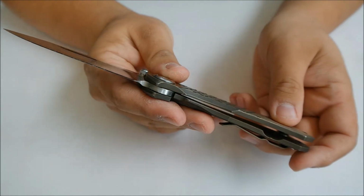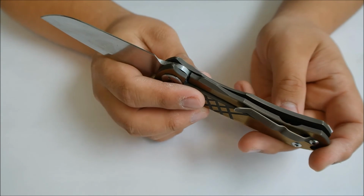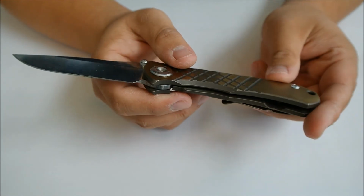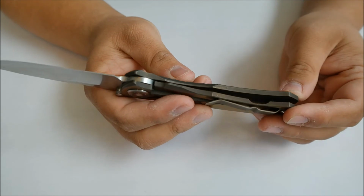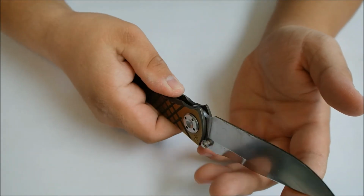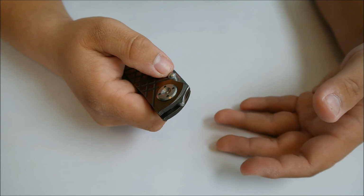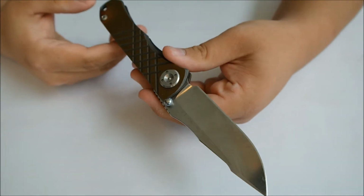It's got a really late lockup, which means it's not going anywhere. I can trust it so much more than anything else. I don't care what people say. I love late lockup, but I also really like early lockup. I like all kinds of lockup, except for over 100%, which means it's not locking up properly, which is what my Microtech DOC has, which is why I can't carry it anymore. Just that sucks. But this knife, it's pretty cool.